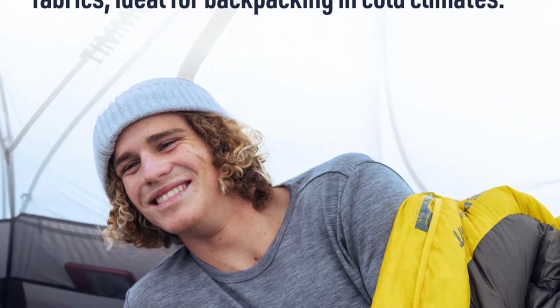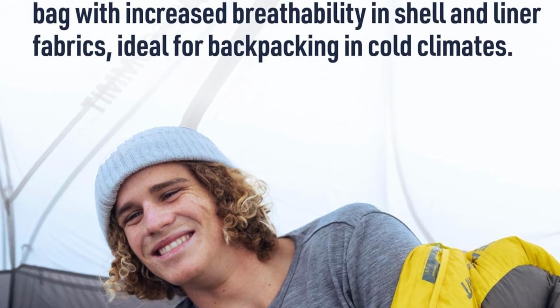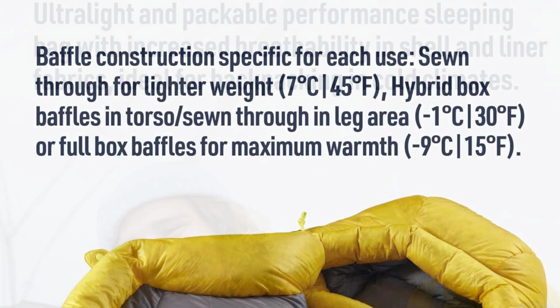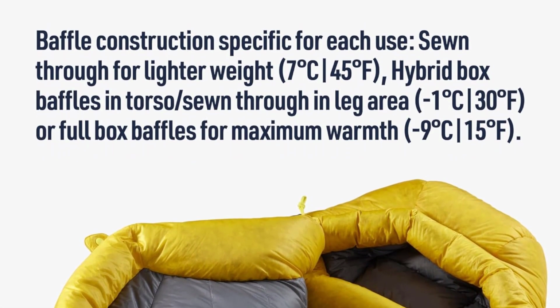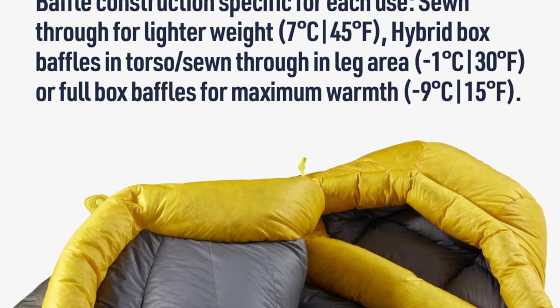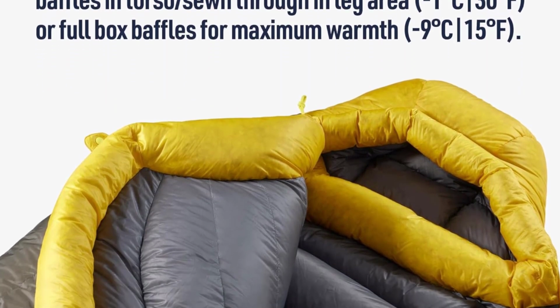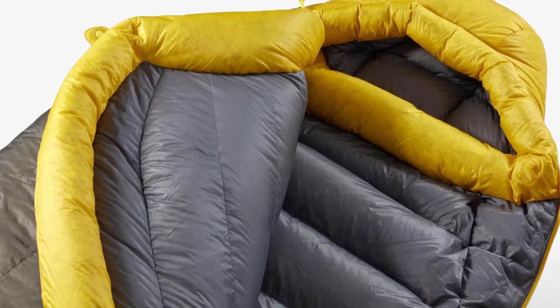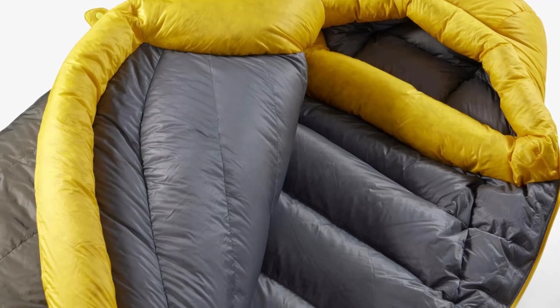The Spark is surprisingly well-rounded for its weight. Unlike the Feathered Friends Tanager and Enlightened Equipment Enigma below, it comes complete with a hood and zipper, and its hydrophobic down offers great wet weather assurance. All told, you'd be hard-pressed to find a lighter, more functional design without bumping up to the 50-degree category. But versatility is limited with such a minimalist bag.